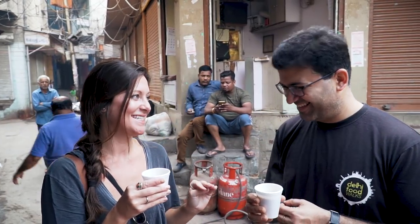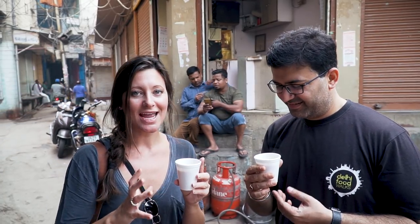We order chai tea. This is probably what I was most excited about today, ordering chai from the side of the road. We're actually the first customers of the day. So he just made a fresh pot and actually poured the first cup on the ground. That's what they do, the first cup goes to the gods. And then we got the second cup.